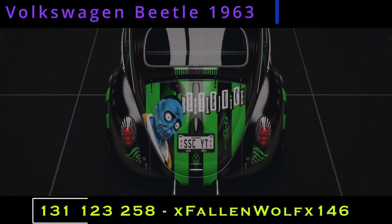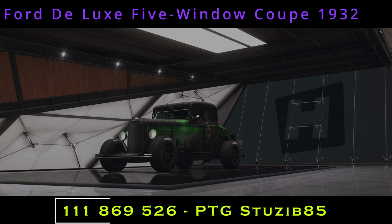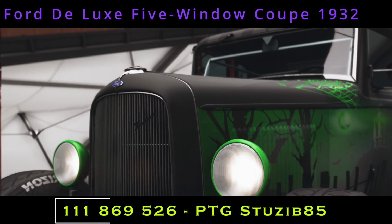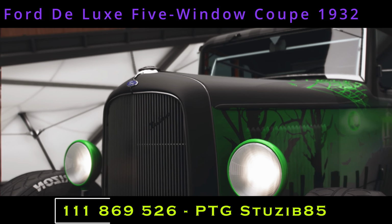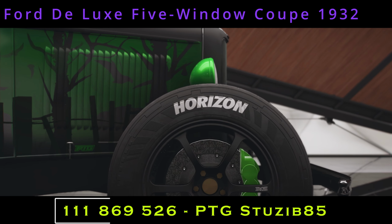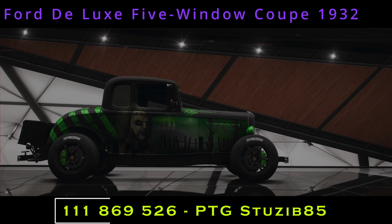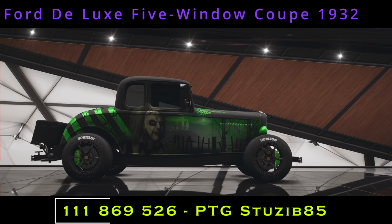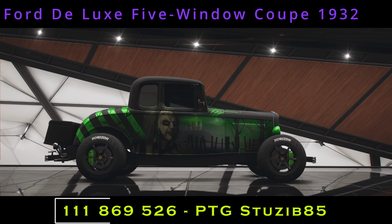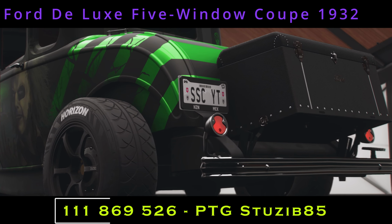Alright, let's jump to the final paint job. Alright, and the lucky 6th, PTG Stubbies 85. They've got the Ford Deluxe 5-window Coupe 1932 in the matte black and green Beetlejuice colour. The tree work, the side imagery with the house on the hill, very detailed, very nice. Again, homage to the film, very clearly.